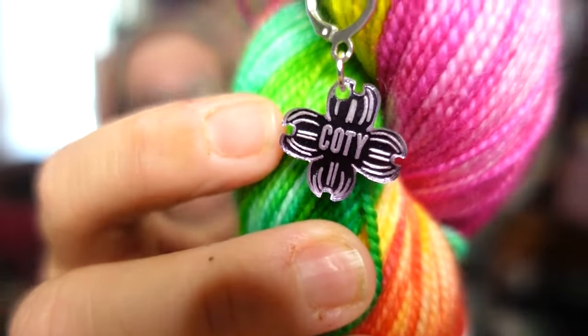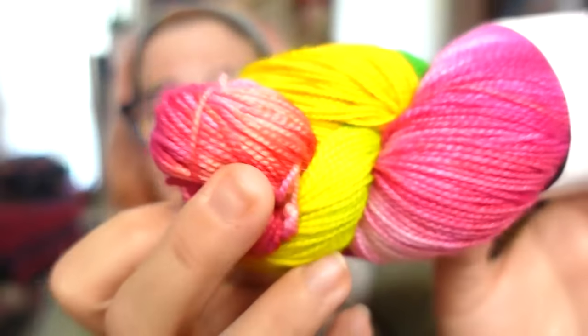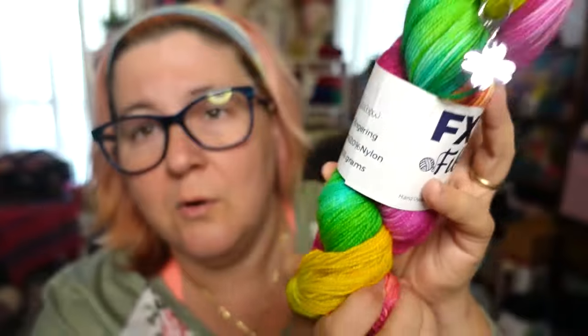This is the stitch marker that we got from Center of the Yarniverse. This is the color Autumn Rainbow. Caroline Street Fingering is the base. Caroline Street is one of the streets in downtown. 80% superwash merino, 20% nylon, 400 yards. It's got a beautiful texture to it. It's just a gorgeous, gorgeous colorway. Really, really enjoyed talking to her and getting her yarn. And this was another trunk show that they were having.